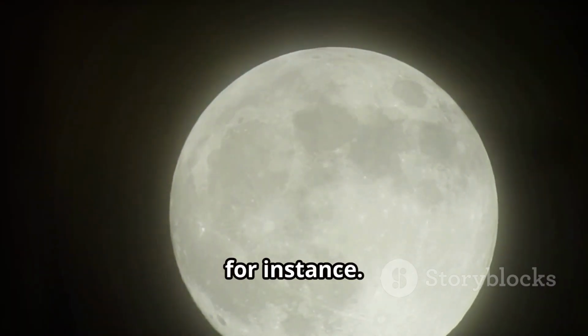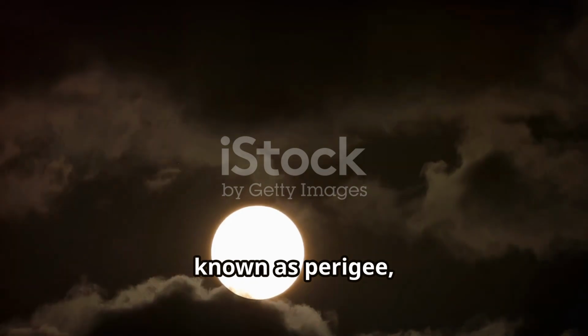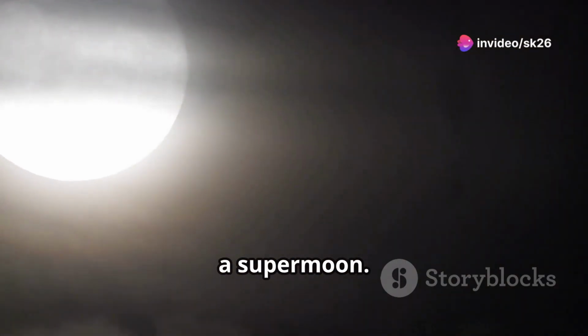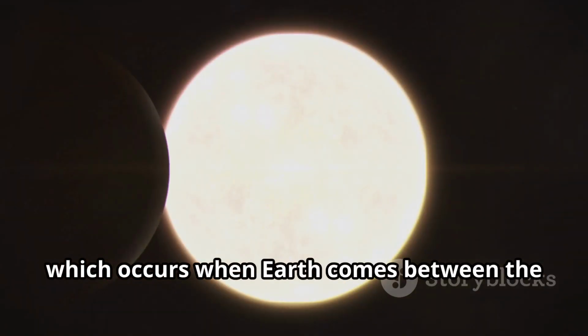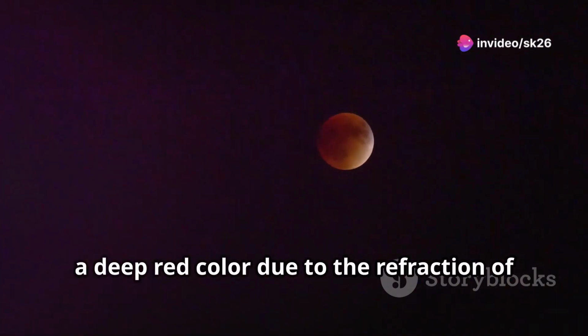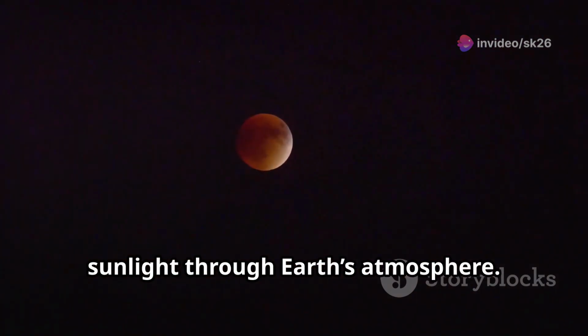Take the supermoon, for instance. When the moon is at its closest approach to Earth, known as perigee, and coincides with a full moon, it appears larger and brighter, hence a supermoon. Another awe-inspiring sight is a lunar eclipse, which occurs when Earth comes between the sun and the moon. This alignment causes Earth's shadow to fall on the moon, temporarily dimming it and often creating a deep red color due to the refraction of sunlight through Earth's atmosphere.